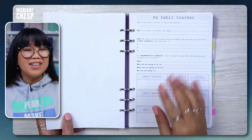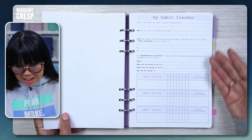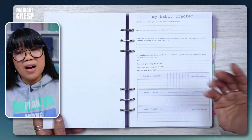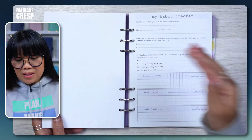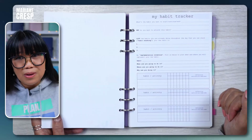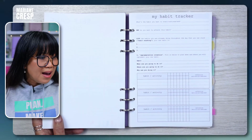And then, of course, there is also a simple habit tracker. What? Is this free, Marianne? Yes, you're right. You're hearing that right. So if you are new to habit tracking, or you're feeling a bit stuck in a rut, just start off with one habit and focus on that for the next couple of weeks, and then build that habit. Let's quickly have a look.